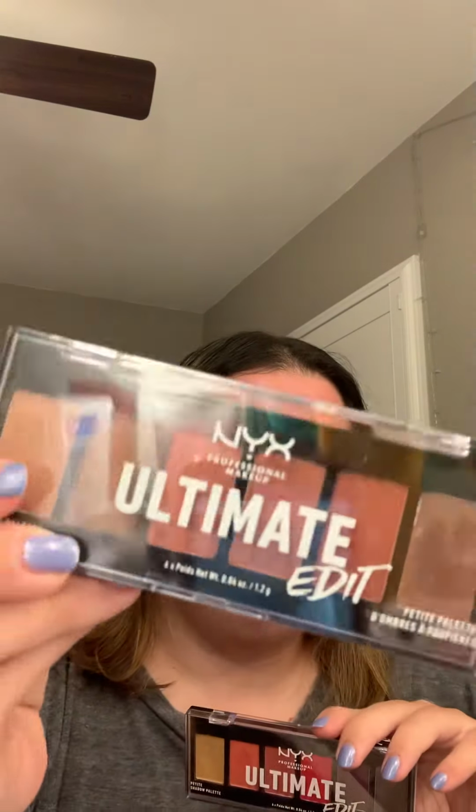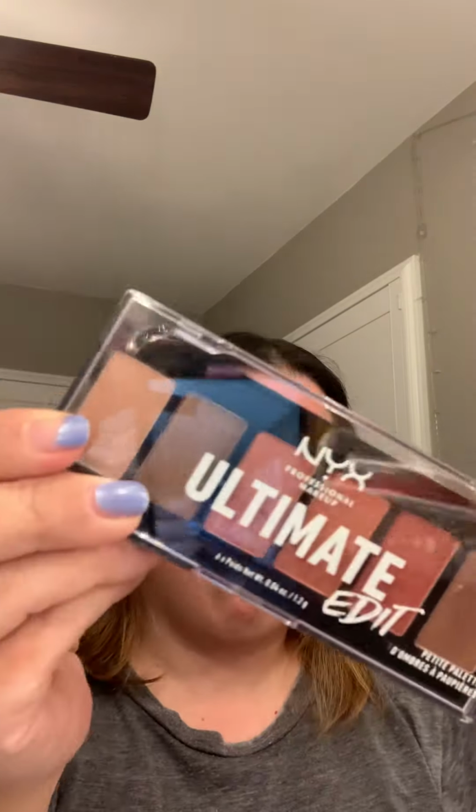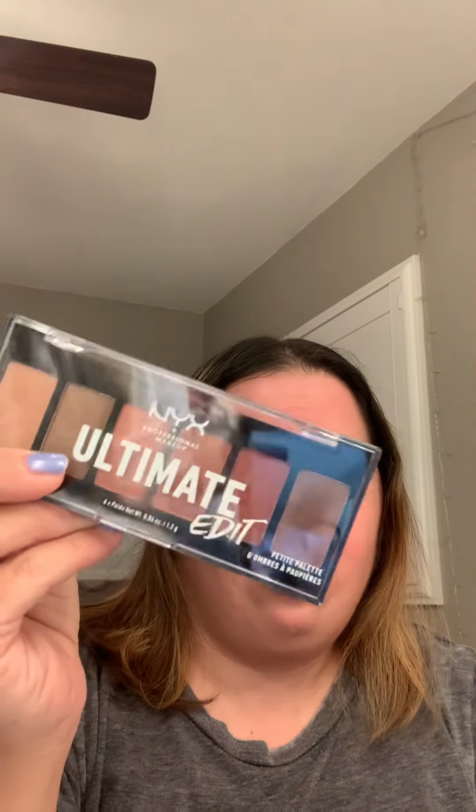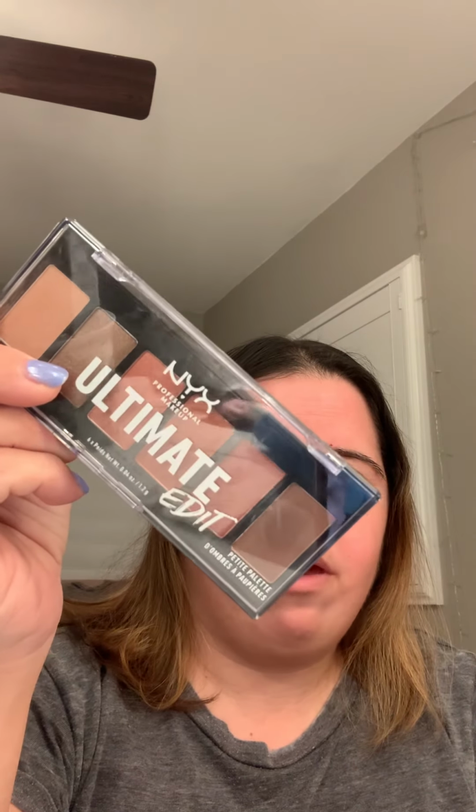Let's start with NYX. I have three NYX. The first one is this one. This is in Rum Naturals. I love the colors in this palette. Like, I love using orange the most. But I'm testing up my look for this new year. So, this is like orange and reds and browns.